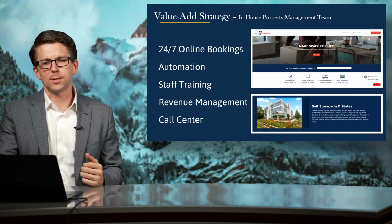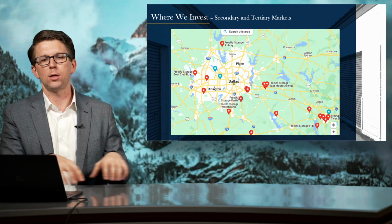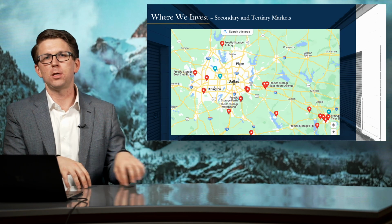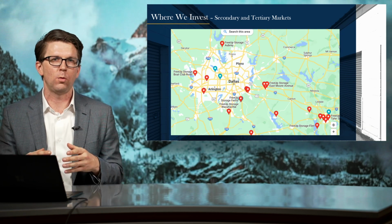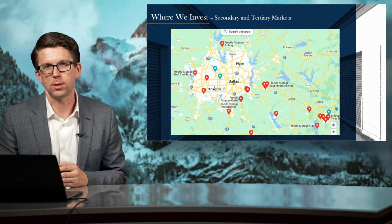So where do we invest? What's our typical market? So we like to say we invest in secondary and tertiary markets. And you could ask 5 different real estate investors what that means and you get 5 different answers. So I'm going to really narrow in on what this fund is going to buy and what a secondary and tertiary market means to Spartan.